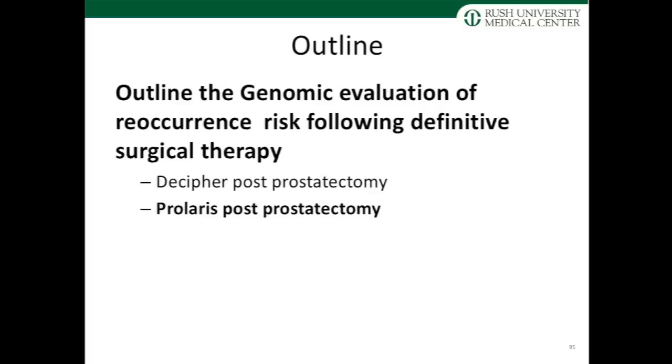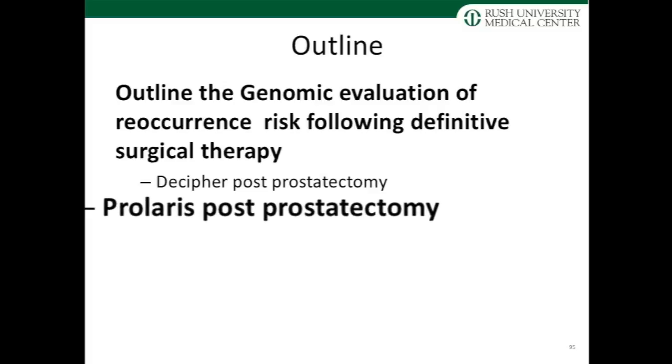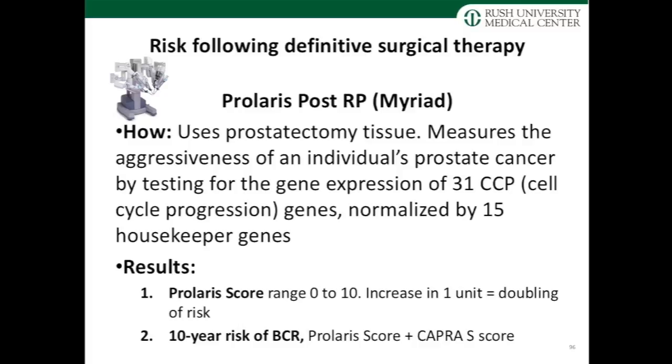And the final test that we're going to talk about today is the Prolaris post-surgical. So again, this uses prostatectomy tissue, and it measures the aggressiveness by looking at 31 cell cycle progression genes. So how fast are these genes replicating? And it gives you your Prolaris score, ranges from 0 to 10, and an increase in 1 unit is a doubling of risk. It does show also 10-year risk of biochemical recurrence, and that's obtained by combining the Prolaris score with the Capra-S score, the Capra surgical score.